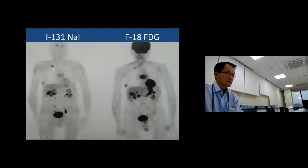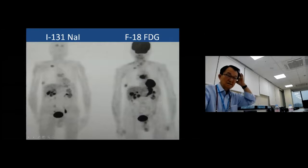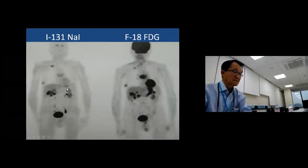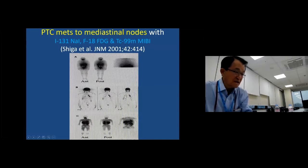The iodine scan shows some lesions, but FDG shows a lot more intense lesions in the mediastinum and the liver. This suggests de-differentiation or poor differentiation from well-differentiated thyroid cancer metastasis. The other case also shows an old scan, but with SPECT, iodine 131 scattering artifact makes it difficult to detect, while the FDG shows clearly the left perihilar metastasis.